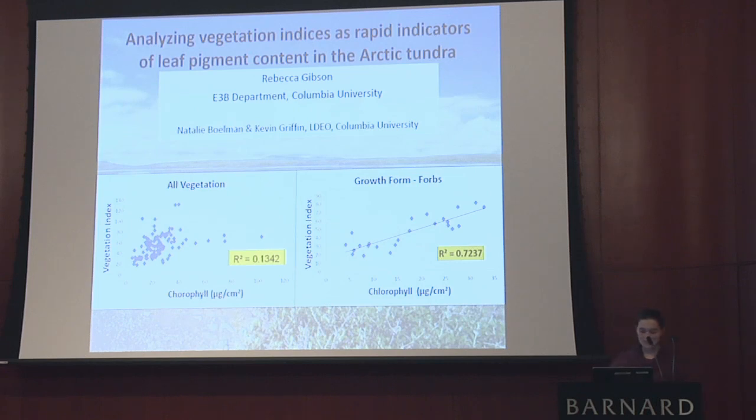Hello. My name is Rebecca Gibson, and the title of my thesis project is Analyzing Vegetation Indices as Rapid Indicators of Leaf Pigment Content in the Arctic Tundra. Leaf pigment content provides valuable insight into the physiological performance of leaves.